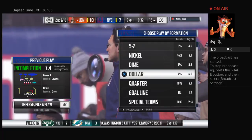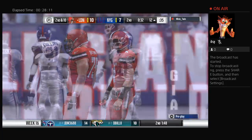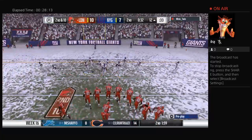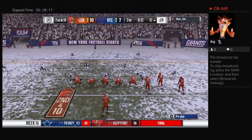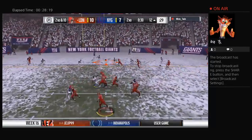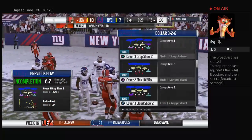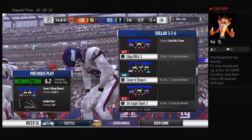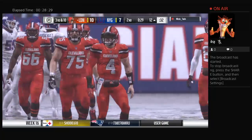A missed opportunity for an interception would have killed off a drive. They had a chance there to finish things off. Didn't get it done. I guess that's why a lot of those guys do not play offense. He'll try again with the arm here on second down. And that one will fall incomplete. Clock here now just under 30 seconds to go in this first half.